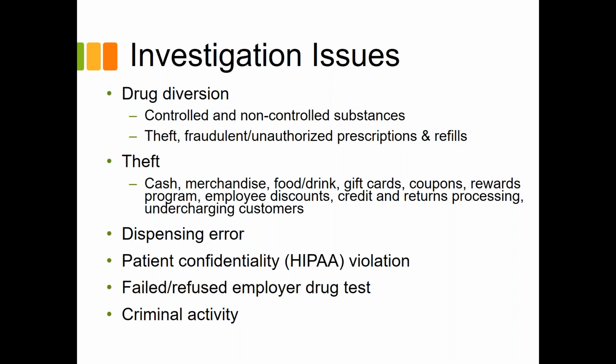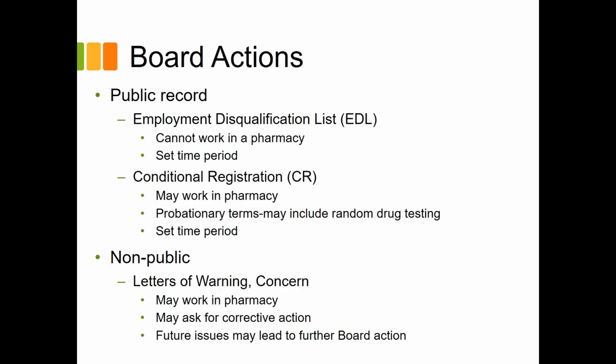HIPAA violations, these could be intentional or non-intentional. We've had both. A lot of times the unintentional is selling the package to the wrong patient, and thus a HIPAA violation occurs. But we have had a couple instances where technicians intentionally disclosed patient information, usually on social media, but did it intentionally. Failed and refused employer drug testing, we investigate those when reported to us. And then any kind of criminal activity that gets reported to us, a lot of times will end up being investigated. Board actions: if you get in trouble with the board, it has different options. There's public records, and the employment disqualification list, or the EDL, that prevents you from working in a pharmacy for a set period of time.